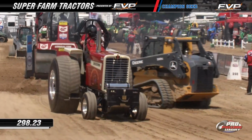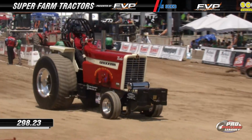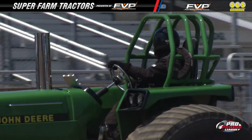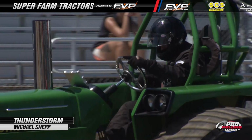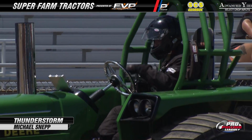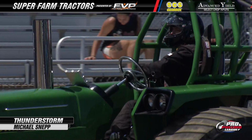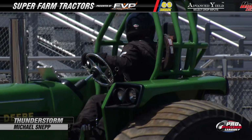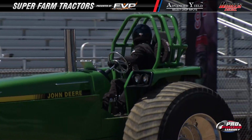So the distance here for Brent Weber comes in at 298.23. Matter of fact, this John Deere 4450, our 2014 PPL champion back years ago. Hard to believe that was almost 10 years ago, but Michael was a champion back then, 2014. As hook number 10 out of the 13 we've got here in our Super Farm class.